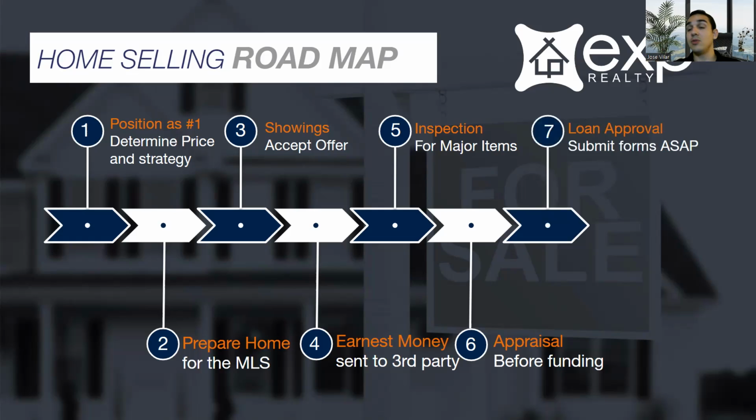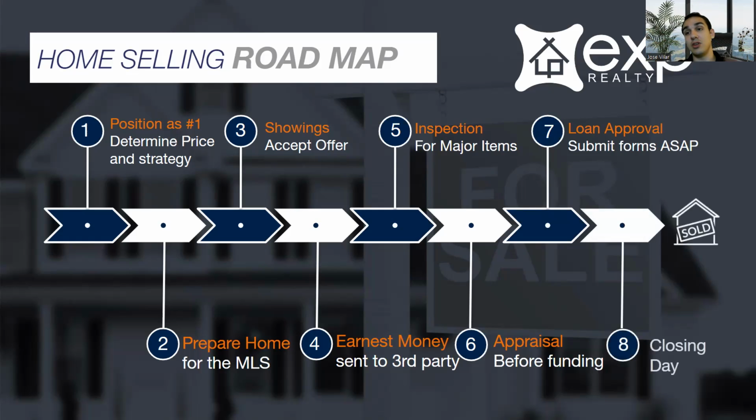Once that happens, they go through a loan approval, right? So we go through the inspection, we go through the appraisal, and then now we need to make sure the financing is good. So the buyers will be submitting their documents. They'll be asking certain insurance requirements and all this stuff. And it's a pretty straightforward process as long as the buyers don't go ahead and make a lot of adjustments or moving stuff. So as long as the buyers are consistent and they're informed of the process, there shouldn't be an issue. And then you can choose the day that you're going to close.